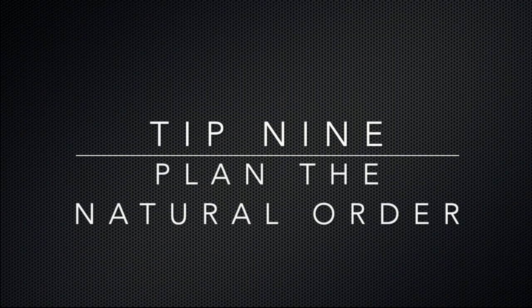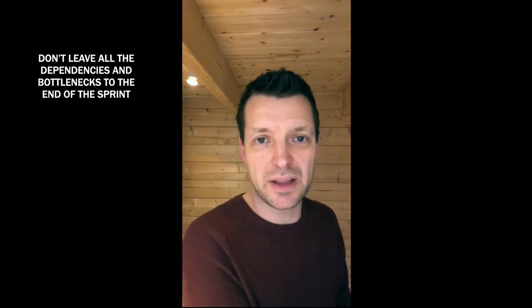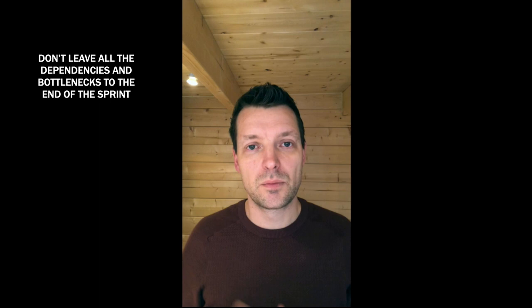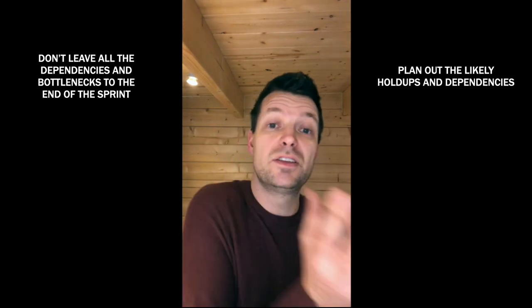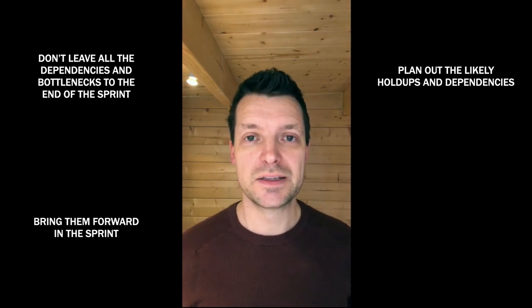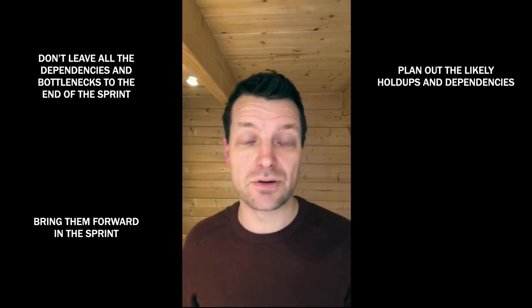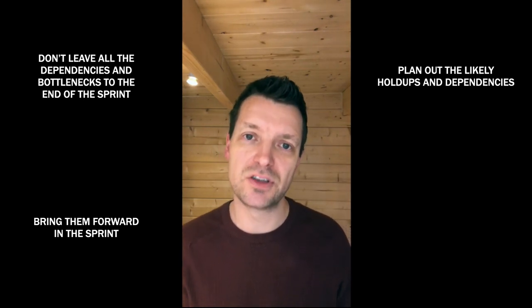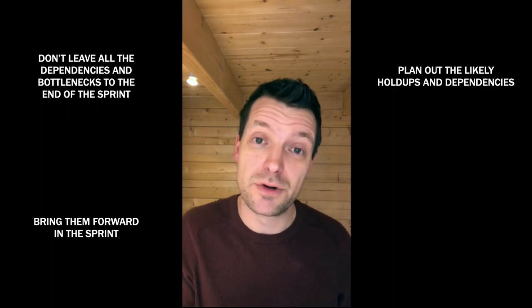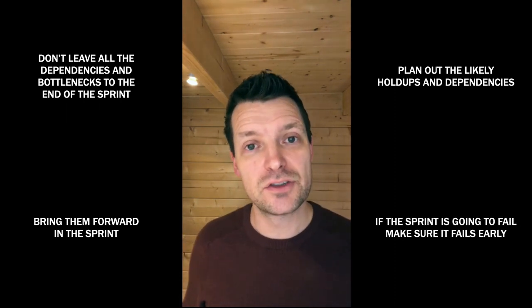Tip 9, find the natural order or bottlenecks for the stories. This is following on from tip 8, because working out the right questions to ask, working out the right level of detail, and working out to make sure that we're not just busy all the time and then end up with all the big risks and bottlenecks and problems at the end of the sprint that causes the sprint to fail. Plan out what needs to happen, what holdups are likely to be, where the dependencies are, and then bring those dependencies forward as early as possible within the sprint to reduce the chances of that sprint failing later on. Just like everything in Agile, if we're going to fail, we want to fail quickly, because then we have more time to do something about it. So if the sprint's going to fail, I'd rather it failed in day 2, because then I've got more time to react to that as a team.